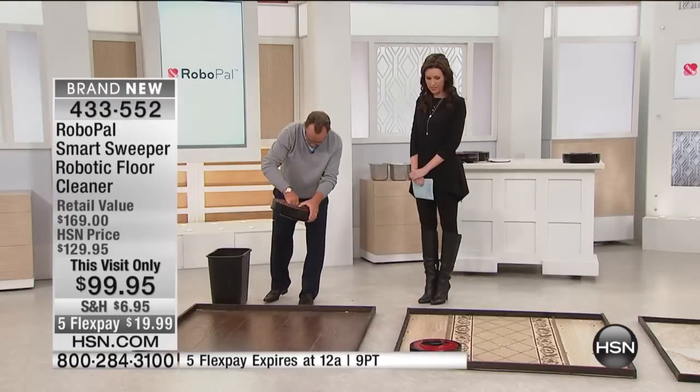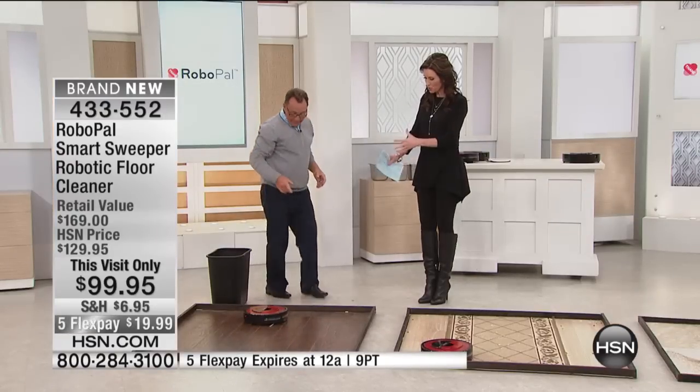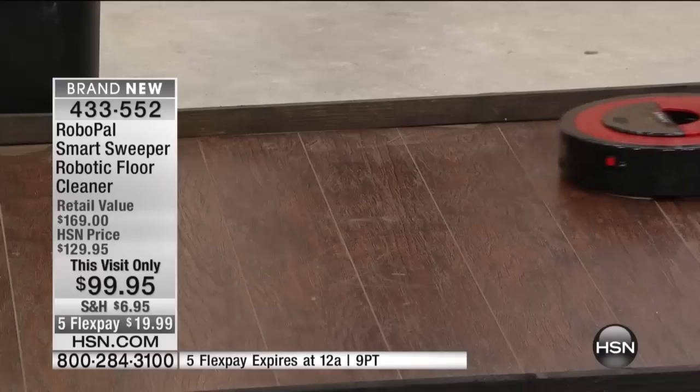That's a really nice, generous, good size bin. Repository, yeah, the bin. Yeah, you don't actually realize.